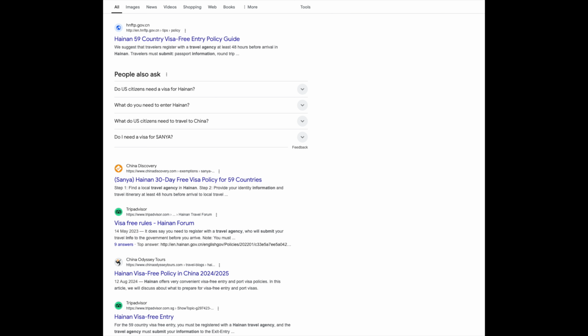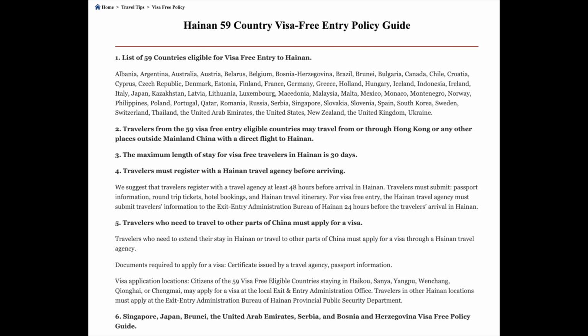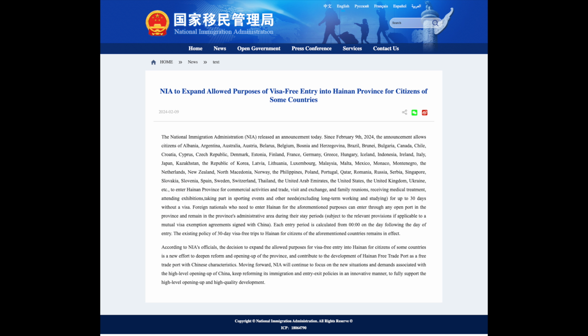The thing that was a bit confusing though was so many websites would tell you that you needed to provide your information to a travel agency so they can submit it and register on your behalf. It's hard to tell which websites are accurate or not because some of this information is outdated. So I ended up reaching out to the embassy as well, and they just provided a URL link to a notice that said, as a US citizen, you can go visa-free for 30 days. And it had no mention of submitting any information to the travel agencies ahead of time.